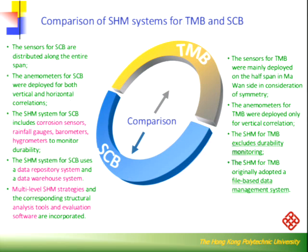Here I provide you a comparison of the structural health monitoring systems: the system implemented 10 years ago for Sutong Bridge and the system recently implemented for the Stonecutters Bridge. In summary, the new system gives more emphasis on durability monitoring and the data management systems, as well as the structural health and damage evaluation software system.